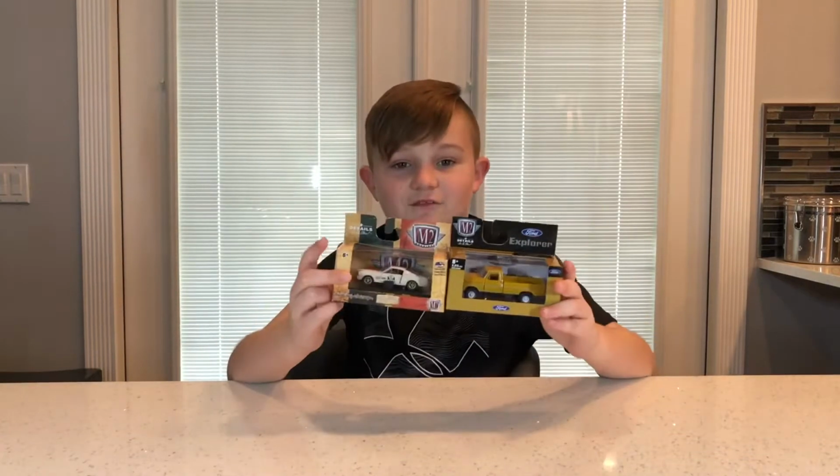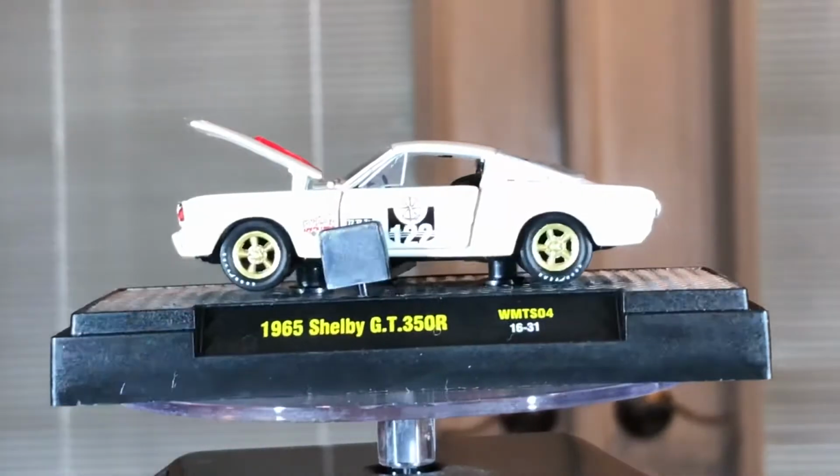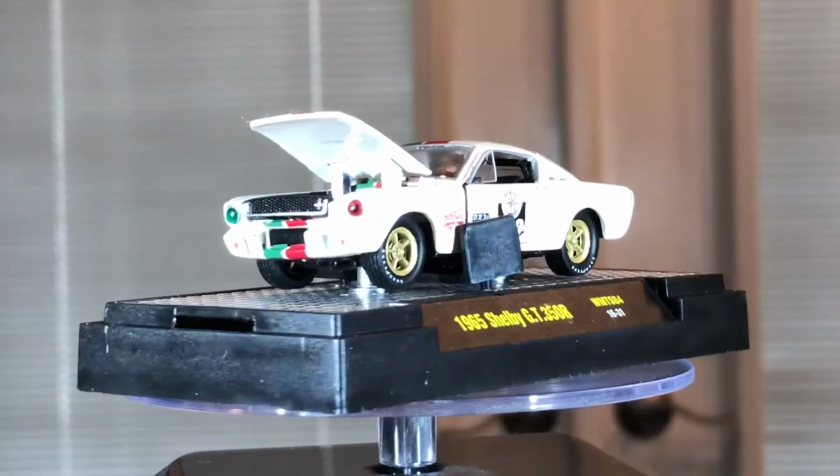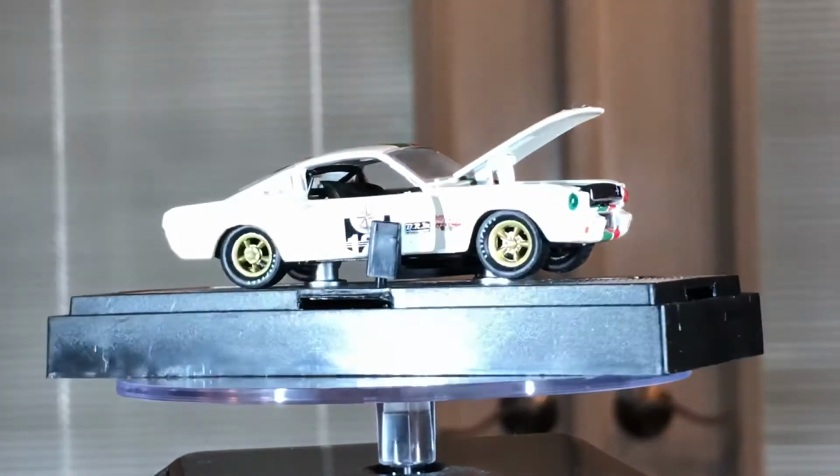And next up, we have a few M2s. This one we won from a raffle a few months ago. And I really like Mustangs, and I think it's pretty cool because it's a Walmart exclusive. And M2s are really cool because they come in.